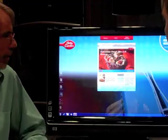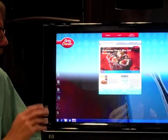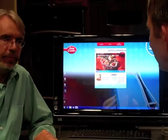Now I see today we're looking at this on a rich multi-touch PC running Windows 7, and Windows 7 seems to be one of the targeted platforms. What versions are you supporting? We support XP and Vista versions as well. They'll have all of the full features except for the touchscreen and voice commands.